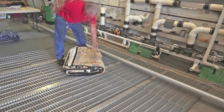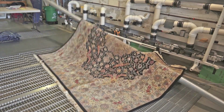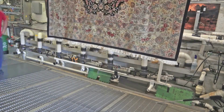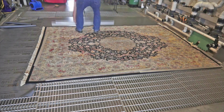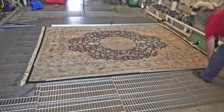A nice lady called me from New York and she said, I have a beautiful Oriental rug that's been in storage for 15 years. And I didn't clean it before I put it in storage. Now, after I took it out of storage, it smelled so bad.